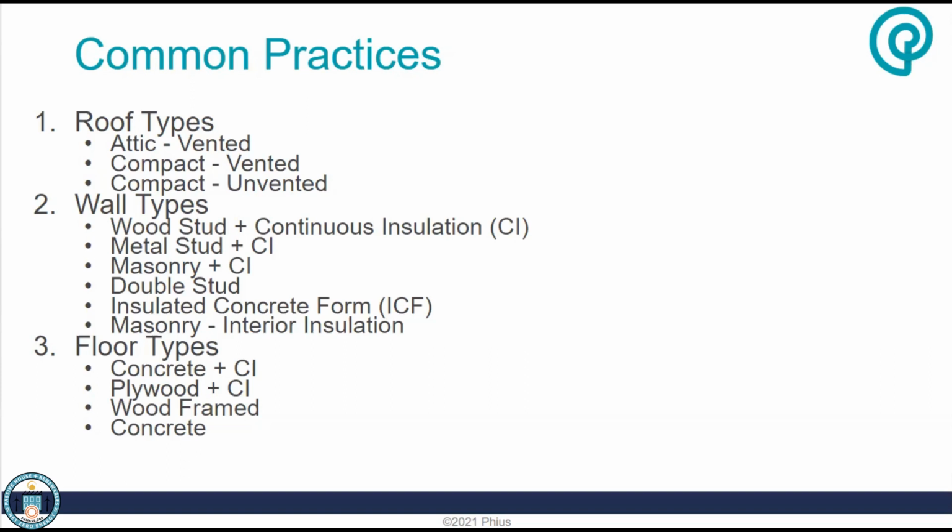Wall types we're going to be looking at. The majority of the projects are wood stud with continuous insulation, as you'll see, but we also see metal stud with continuous insulation, masonry with continuous insulation, and the infamous double stud wall, which is a lot more common in our older group of project sets.